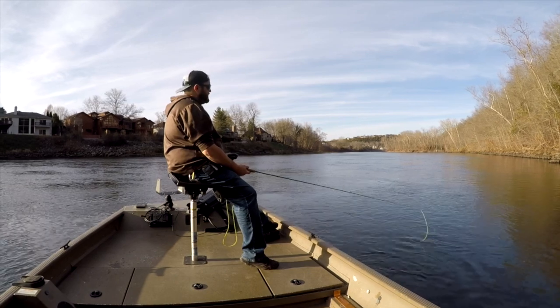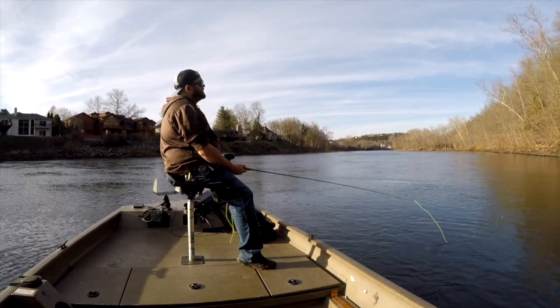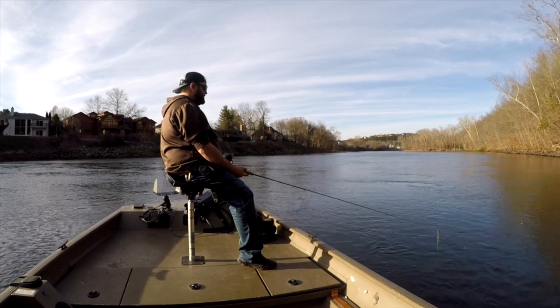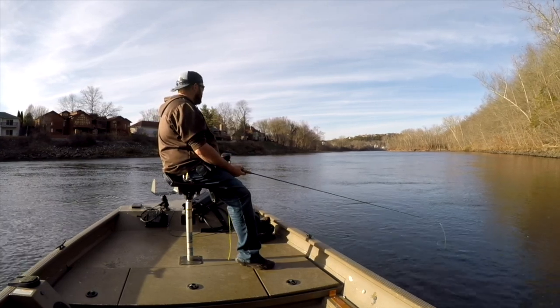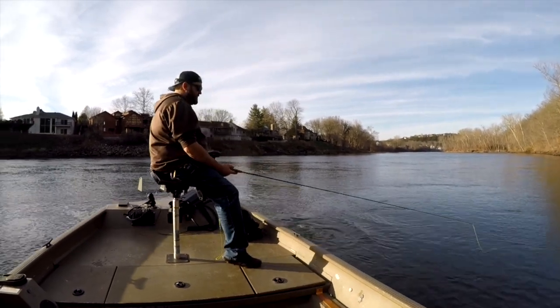Ideally, try not to cast as much as I am right now. The longer that thing's in the water on the bottom, the better chance you have of catching a fish. But whenever you've got wind conditions and current keeping your drift from going the right way, it gets drifted back into the boat and all kinds of fun stuff, and then you have to cast and start over.